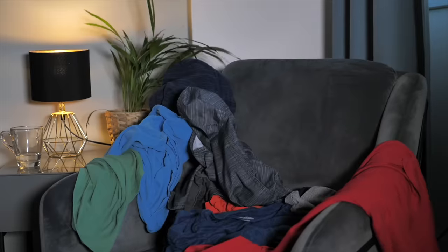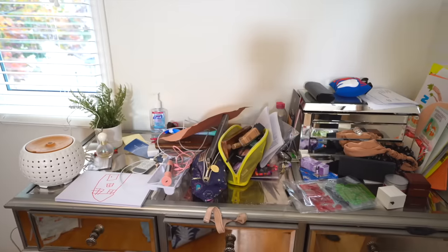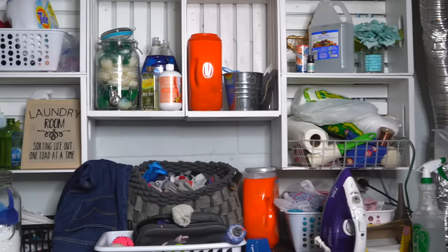The first thing is letting your mess tell you what you need. Honestly, you are piling stuff where you're piling it for a reason. It's probably that that stuff doesn't have a home, or putting it away is too far away or too hard to put away. Let your mess dictate how you should organize your space.